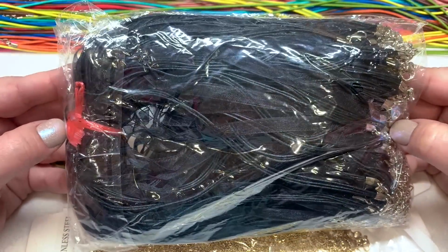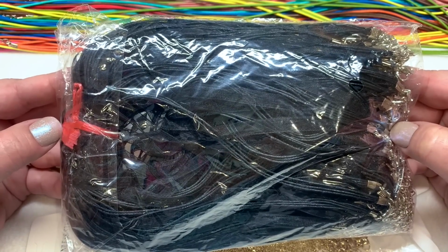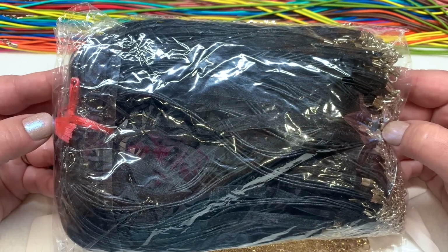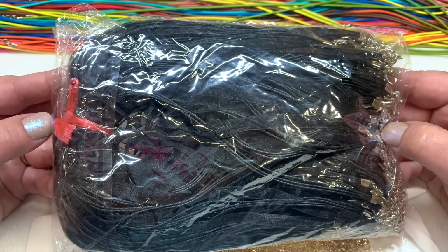And then next I have this very hefty bag. This contains 100 strands of black cord. This contains organza ribbon and also I think some wax cord as well. We'll just have to see. So 100 strands, this was only $13.69 for all of those.